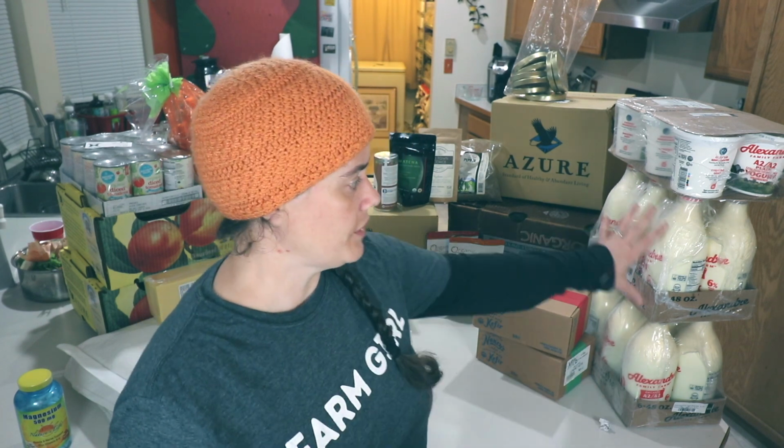I got them simply because they were on clearance. They were $3.50 each. Yeah, $3.50 each. So I paid a total of $42 for these, and I did try and factor these out.